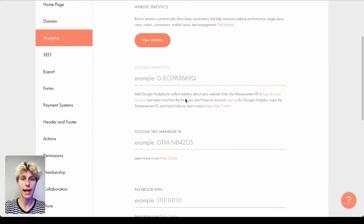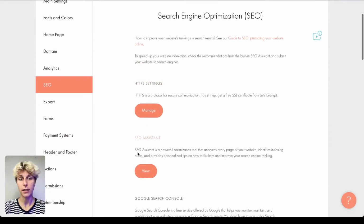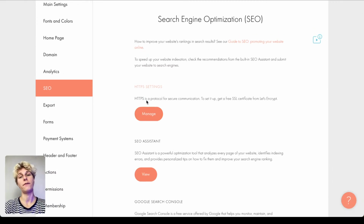Right. Now you can connect the Google Analytics right here, following the little instructions that you can find under this field, the Google Tag Manager, Facebook Pixel, etc. So all this is under Analytics. The SEO tab allows you, first of all, to set up HTTPS. This is the secure protocol that you want to have on your website in order to make the website available for all the browsers and not be restricted sometimes. And this is free and fast to do. You can just go into the manage and you will be prompted how to do that.